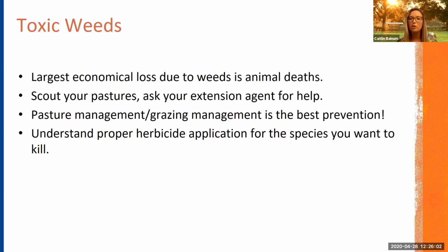Number one, you should scout your pastures. That means either riding your four-wheeler, riding your horse, or walking on foot. Every so often, you should walk your fence lines, walk your pastures, walk your yard, and know what is there. If you can't identify something, feel free to reach out to your extension agent, me, or whoever's in your county, and ask for help. Send good pictures. If there's a seed head, that's the best way to identify something, either by the seed head or the flower. So make sure you send in good pictures or samples for us to properly identify for you.